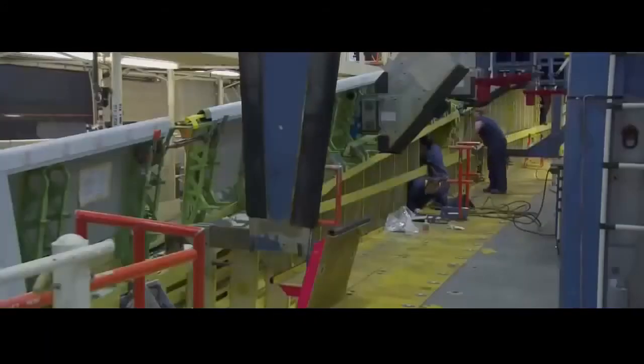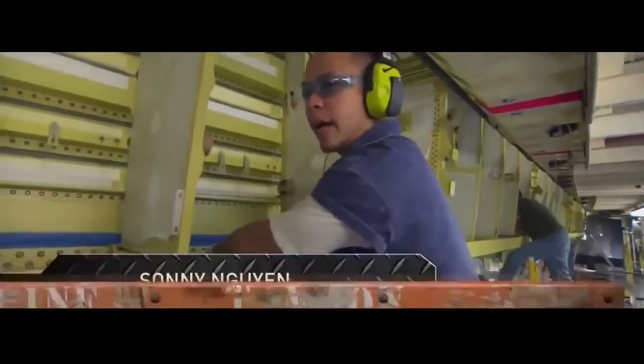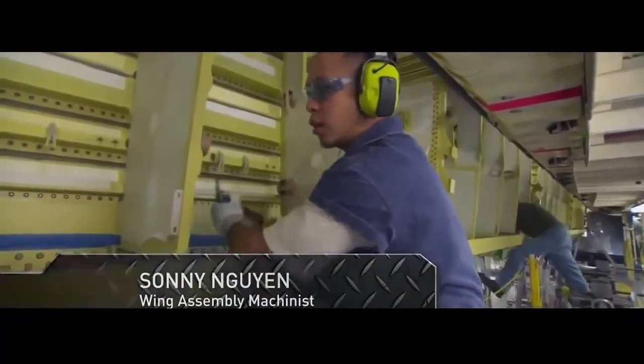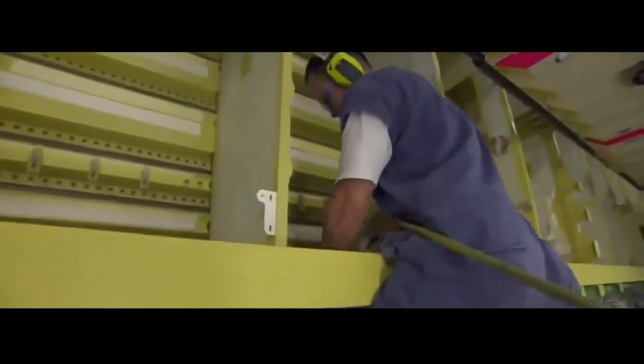The aluminium skin of the wing is attached to the frame with thousands of fasteners. Every one of them is vital. Mistakes here could cost lives. So each and every fastener is double-checked. We're fastening up the panel to the spars and torquing it with this nut setter. And then once we're done fastening it, we go through again to make sure it's all torqued down.